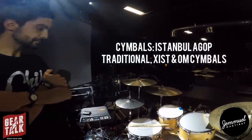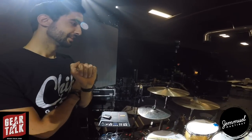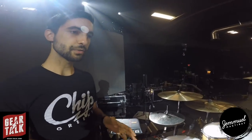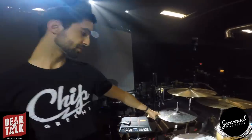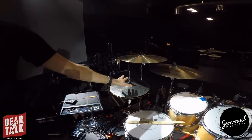I can see they're all Istanbul Agops. Yes, they are. They're my favorite cymbals, hands down. I have a mixture of the Xist line, the traditional line, and these are some Ohm hi-hats. This is like the Cindy Blackman line, if you know about the Istanbul situation.